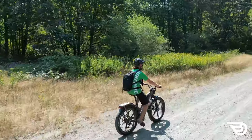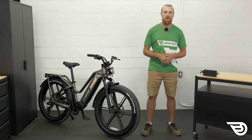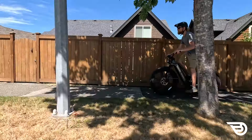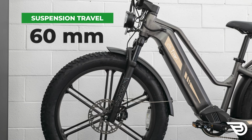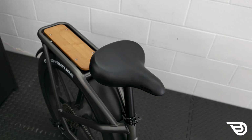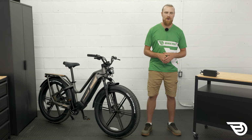Whether you're on pavement or you're ripping it up off-road, I was impressed with how the bike handled bumps and dips despite its lack of rear suspension. The front coil suspension is also shockingly capable, despite its meager 60 millimeters of travel. The bike utilizes its geometry well, alongside a heavily padded seat to offer a surprisingly comfortable ride.